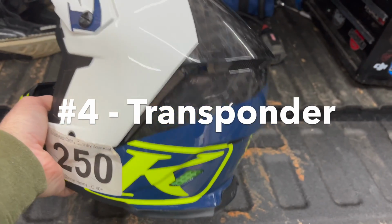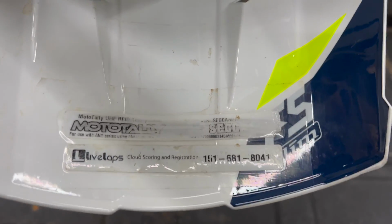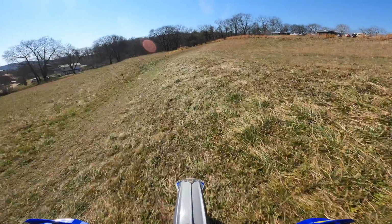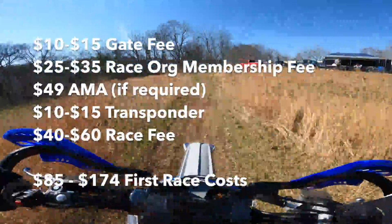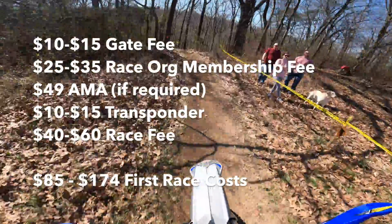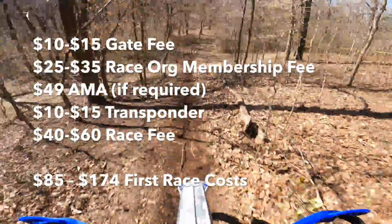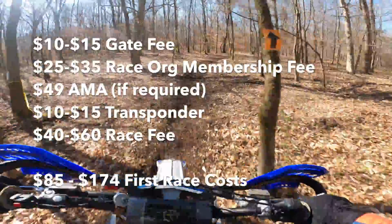Every organization I've raced with uses electronic scoring, so you're going to need a transponder to attach to your helmet. These are typically $10 to $15 and you can purchase them at the race. This is a one-time purchase unless you damage it in some way. I have transponders I've been using for years, and I've even moved them from helmet to helmet. When you add in your race fee, which is usually $40 to $60, signing up for your first race can be more expensive than you expected. This is just a ballpark estimate, but keep in mind the membership fees are paid annually unless you purchase a day pass, and your transponder can last for years, so your second race will be much cheaper than your first.